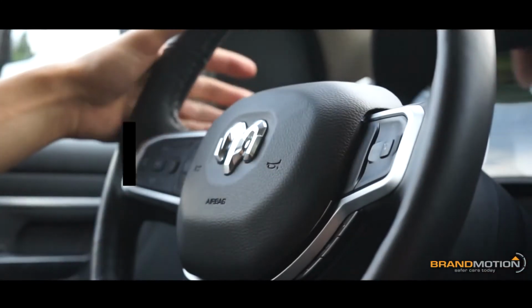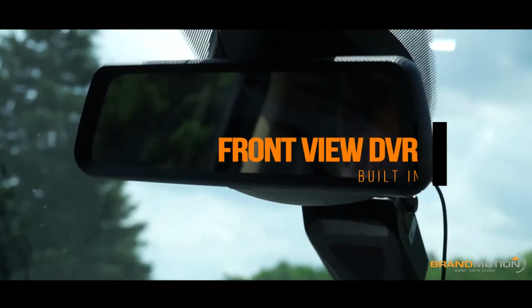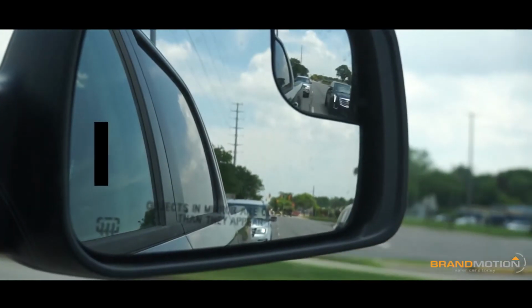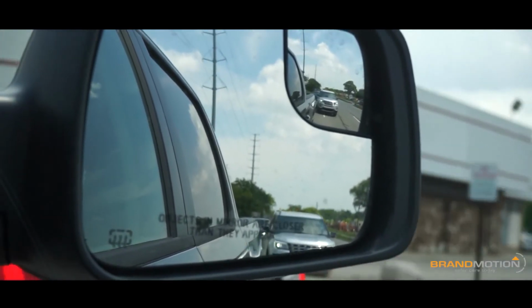The mirror also has a built-in front camera with DVR to provide all the benefits of a dash cam, yet cleanly integrated to your vehicle. There's also an easy way to switch between your mirror and camera when you want your traditional view back.